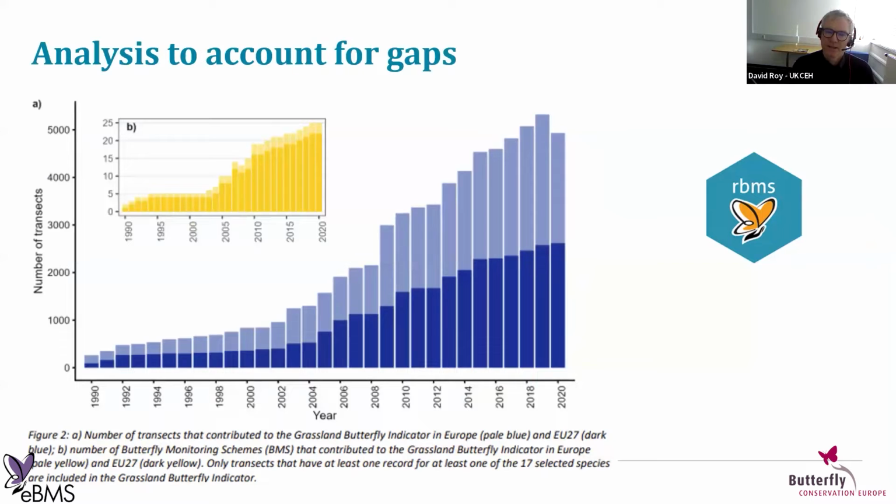This is the figure we also put in the indicator report, which shows the number of transects walked and the number of schemes being developed across Europe. It shows strong growth in coverage of butterfly monitoring schemes across Europe. This is fantastic, it improves our coverage, but also provides challenges in that we need to analyze this data sensibly to deal with the gaps. We've got gaps in the early years when there were relatively few schemes. Even in the later years, there are parts of countries covered well and parts not covered well. And we've also got gaps within the season, where not all weeks can be recorded because of weather conditions or people not being available to do the monitoring.